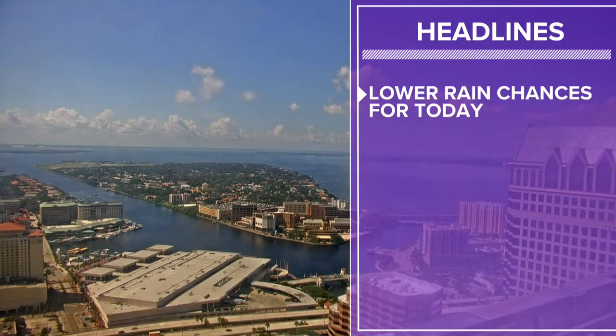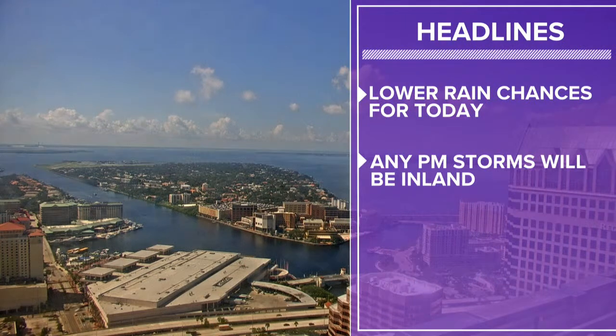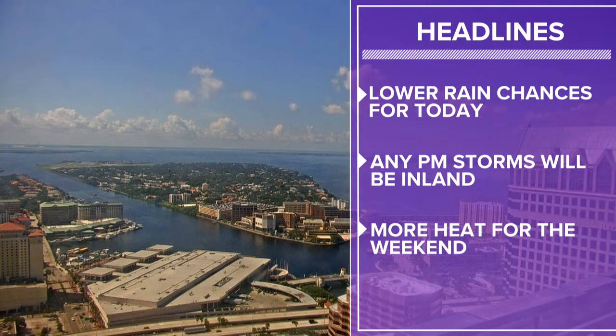Some headlines for you. Lower rain chances for today. Any afternoon thunderstorms are going to be inland, and more heat for the weekend. Yay. Yesterday we topped out at 87 at the airport. Second day in a row we were below 90 degrees. Don't get used to it, because as I mentioned, the heat's going to come right back for the weekend.